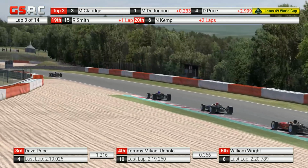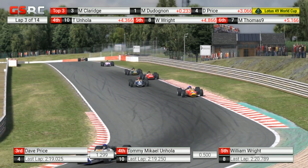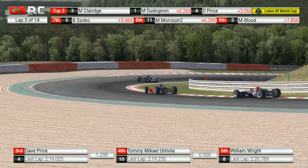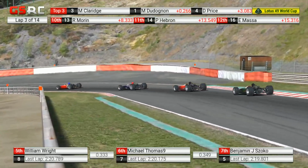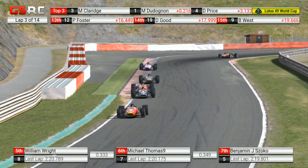Now, you look at Tommy Unhola. He missed the opening round. He is up here in 4th, scoring some big points. If I remember right, I think Tommy is classified down as a Tier 2 driver. So this is going to be big points for him, as he is ahead of Billy Bob Wright, Michael Thomas, Benjamin Zocco, and then back there in 8th, look it up, Michael Morrison.